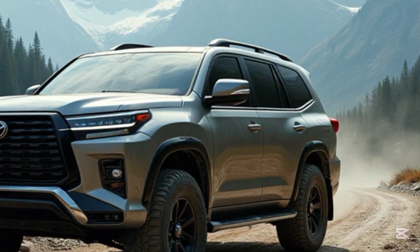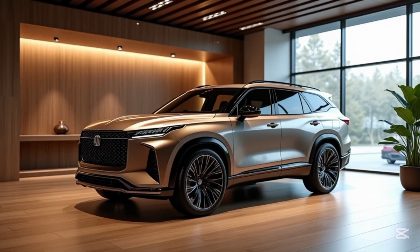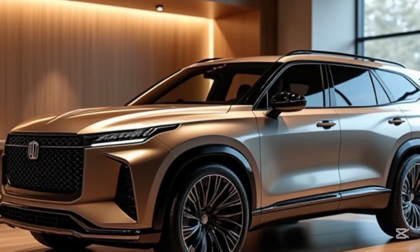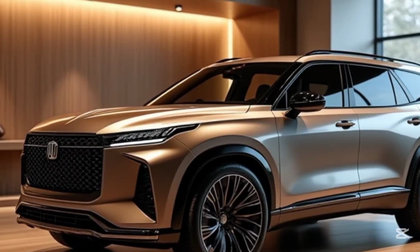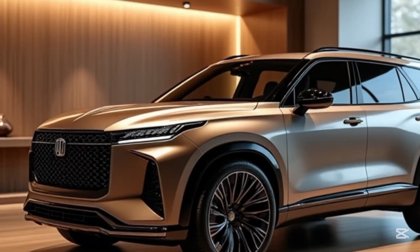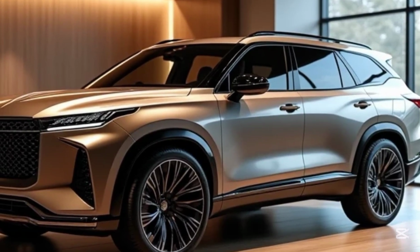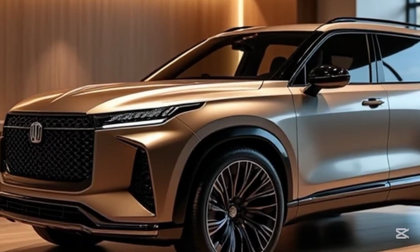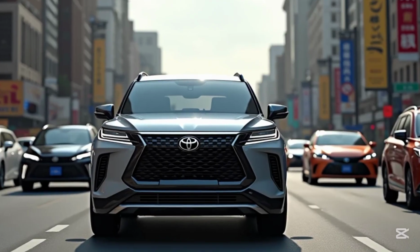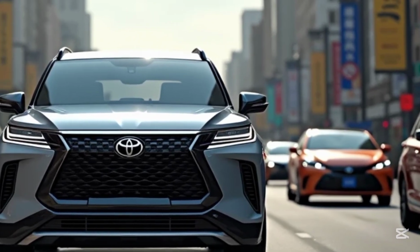The 2025 Grand Highlander boasts a striking exterior design that perfectly balances elegance and toughness. Its bold front grille, sleek LED headlights, and aerodynamic lines make a strong visual statement. The extended wheelbase enhances its presence on the road while providing extra interior space. The 20-inch alloy wheels and optional two-tone roof further elevate its premium aesthetic. With 8 vibrant color options, you can choose a style that matches your personality.